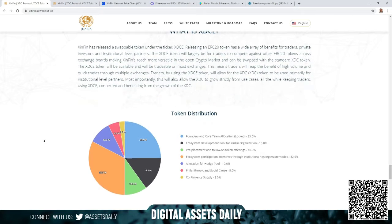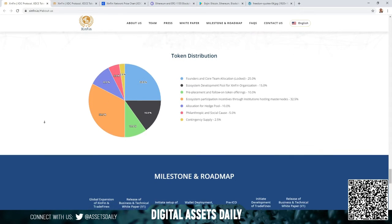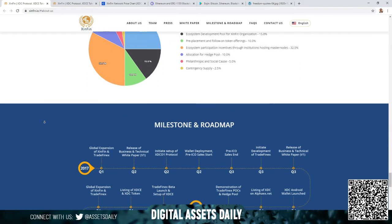Here's a little token distribution graph. As you can see, founders and core team allocated locked up 25%. The ecosystem development pool for the XinFin organization is 15%. Pre-placement and follow-on token offerings at 10%. Ecosystem participation incentives through institutions hosting masternodes is 32.5%. And the allocation for the hedge pool is 10%. The philanthropic and social cause, 5%. And contingency supply is 2.5%. In transparency. And then you have the milestone and roadmap.